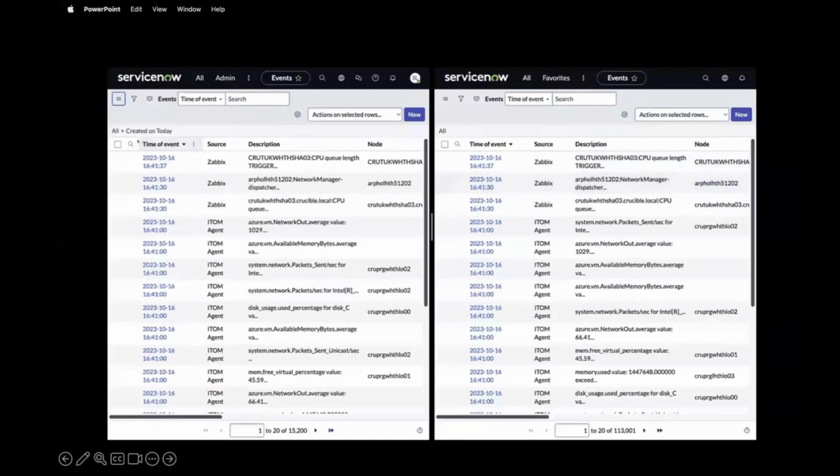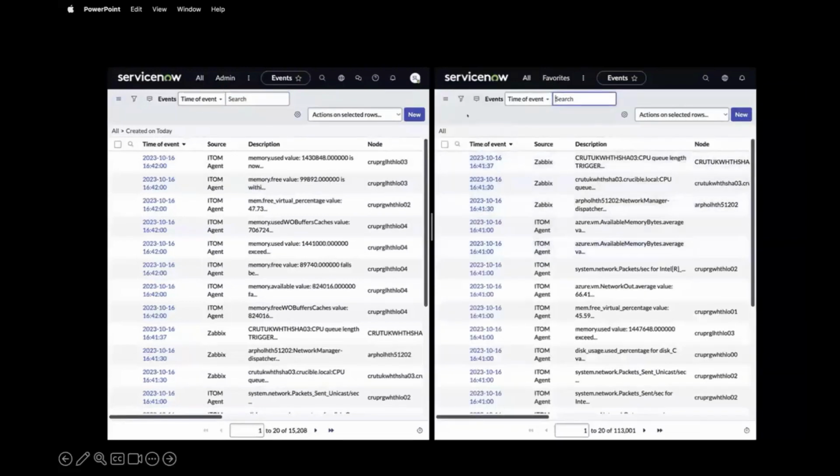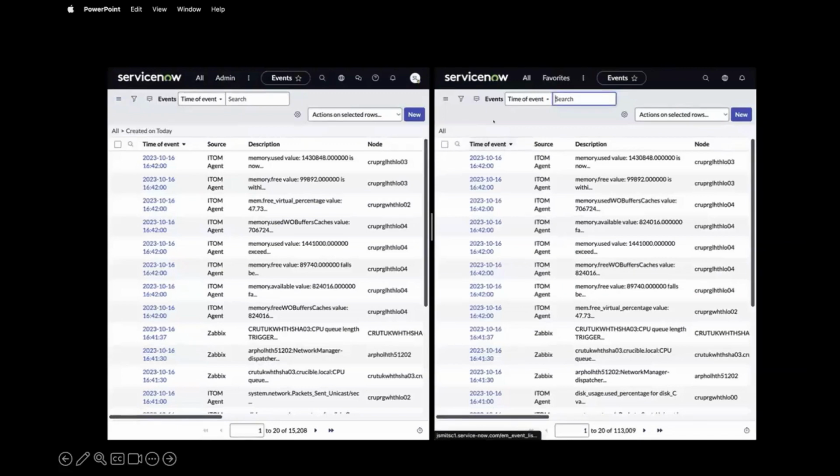But if I were to refresh this, and now we have some new ITOM agent events coming in, we can see that it's still running at a 1 minute interval of synchronization. They haven't yet reached the target instance because it's been less than 1 minute since these new events came in. And oh, here they all are now, because it's been about a minute.